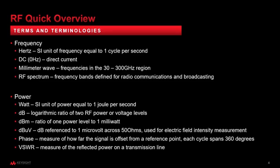Then next we have the power terms or units that we use. Watt is, of course, the SI unit of power, equal to 1 joule per second. But in the RF world, we typically talk about dB, which is a ratio of the input and output powers. Sometimes it could be referenced to the voltage levels as well, depending on the measurements you do. dBm is used when we talk about RF power, with reference to 1 milliwatt.